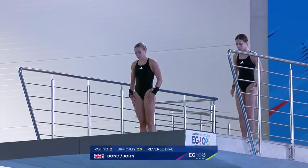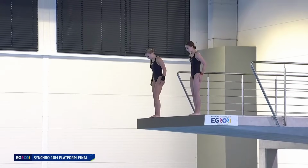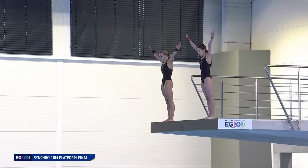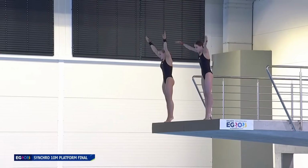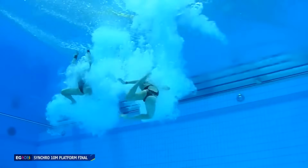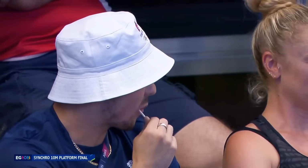Team Great Britain, Macy Bond and Juliette John. Let's see if in this reverse dive pike, Juliette can get all the way straight, because the previous dive, the back dive pike, was way too piked in the entry. And better, but once again the same tendency in the entry by Juliette.